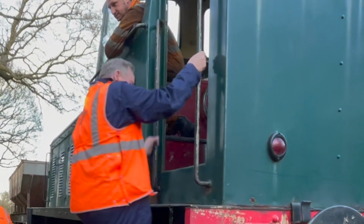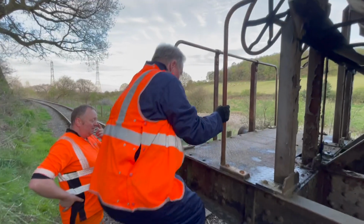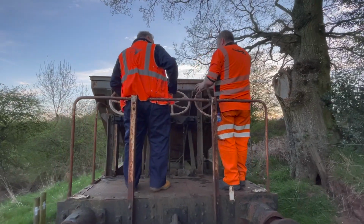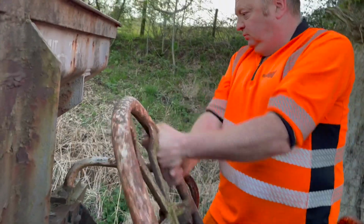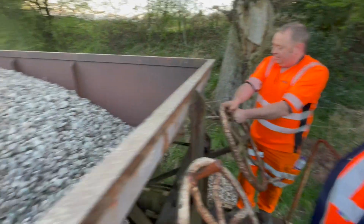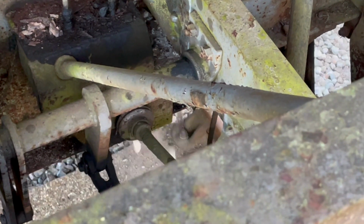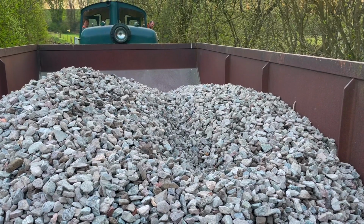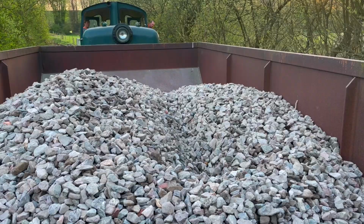It's probably going to be from where we are here to the end where the pile of ballast is, and then back, probably that a couple of times. John shows fellow newcomer Steve how to work the dogfish, and together they start dropping some of that 12 tons of ballast. Our first priority is to deposit most of it directly along the sleeper ends, where they carry the most weight.